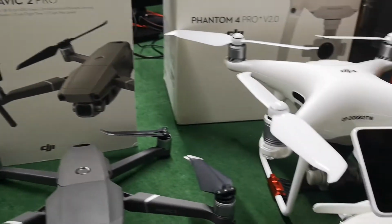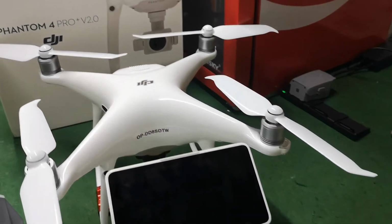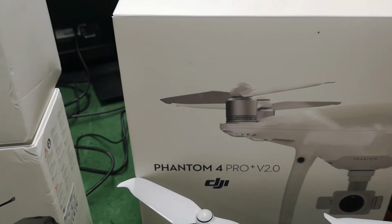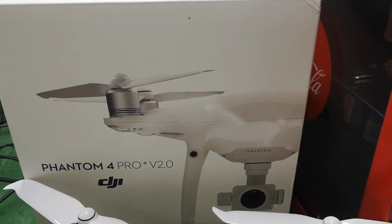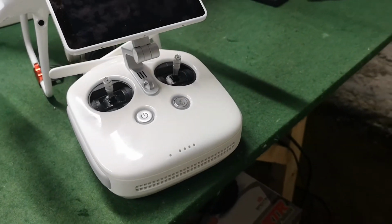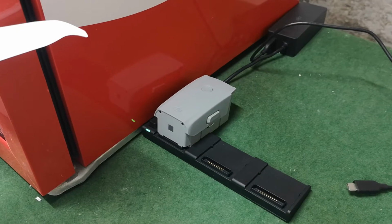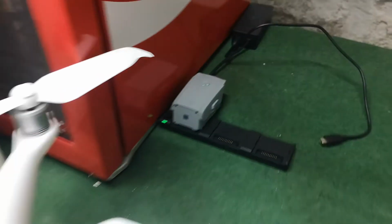and the Beast, which is the DJI Phantom 4 Pro V2.0 Plus, or Pro Plus V2.0, however you want to word it. So we've got the big boy with the built-in display on the controller, and just because that's the new one, I think you can see that charging, just can't see it on the screen, but that's it.